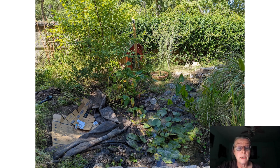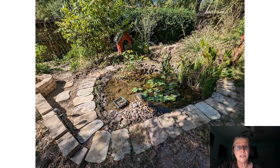All my nice muhly, my coreopsis, everything I had here is gone. I managed to rescue the muhly. I've planted it elsewhere, and maybe it'll come back next year. This is what it looked like when he was done with it. It still needs more water in it, but as you can see, all my plants here are gone. I created a new bed here.